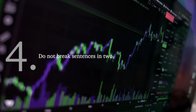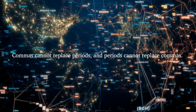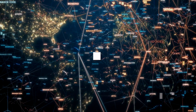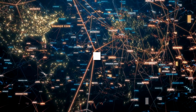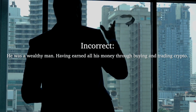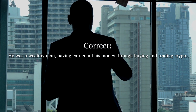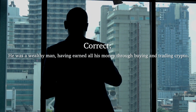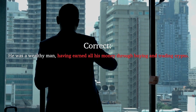Do not break sentences in two. Simply put, commas cannot replace periods, and periods cannot replace commas. A period's primary function is to separate complete sentences, so when you use it instead of commas, you'll likely end up with sentence fragments. For example, he was a wealthy man. Having earned all his money through buying and trading crypto. It should be, he was a wealthy man, having earned all his money through buying and trading crypto. A complete sentence has a subject and verb, and while the first part can stand as an independent clause, the second half of that sentence is missing the subject.